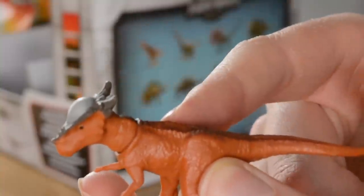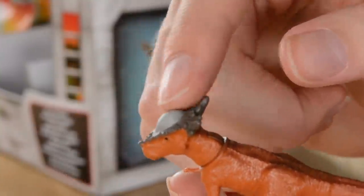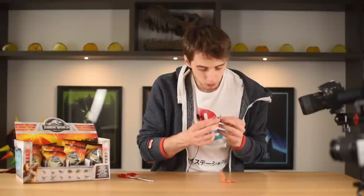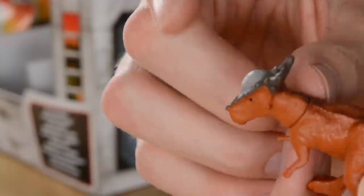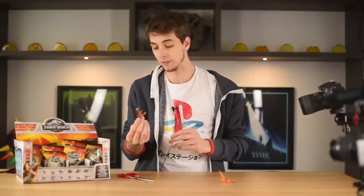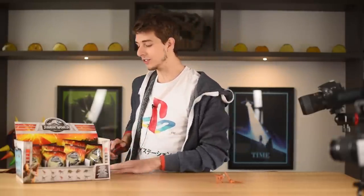You've got the plastic orange, then a little airbrush on the back for the brown, then a brown for the head, and then for the actual dome itself is a gray. So you've got 1, 2, 3, and black for the eye as well. So you've got like 5 colors there. Wow, Pteranodon was really the, if they're all orange though, I'll be a bit worried.